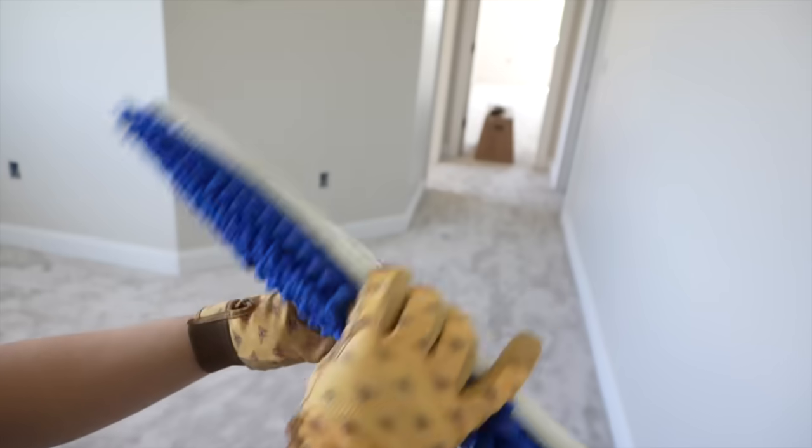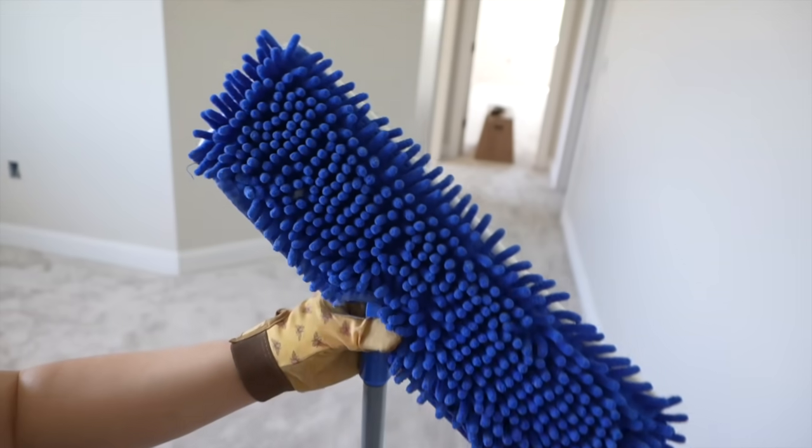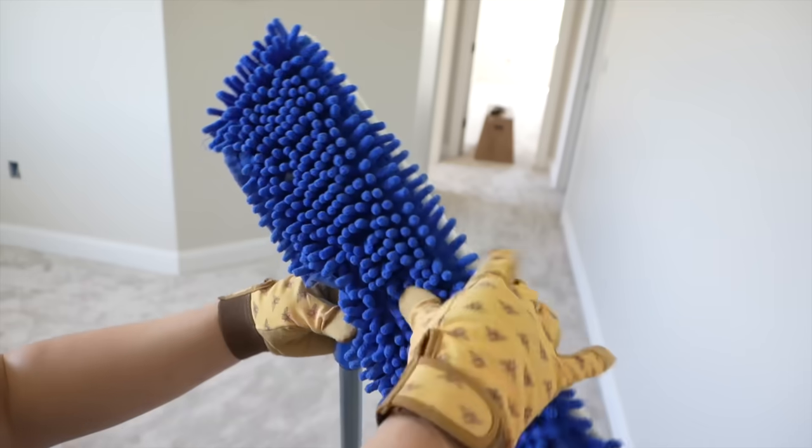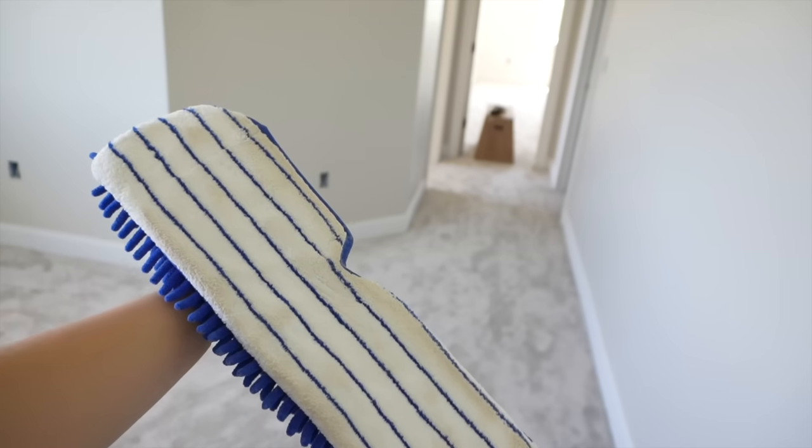So this thing looks like it's working. I mean, look at that. You can see the dust right there. A couple of spots right here. But yeah, I'm glad I did that.